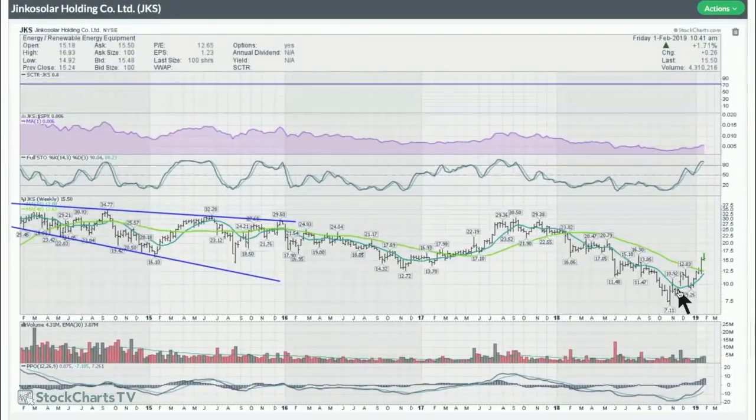And here's Jinko Solar, the one I wrote about this morning. The reason I mentioned Jinko was it has started to take off to the upside. It doesn't have a scooter ranking because it's not in large cap, mid cap, or small cap stock groups. If it's not in one of those groups, it won't have one. It's basically come up and stalled here, but it's quite interesting. I think if you get any sort of test of the 12.50 level, you probably want to get back on board.